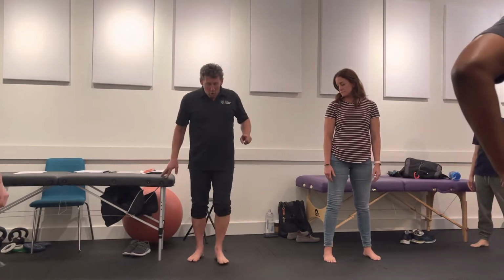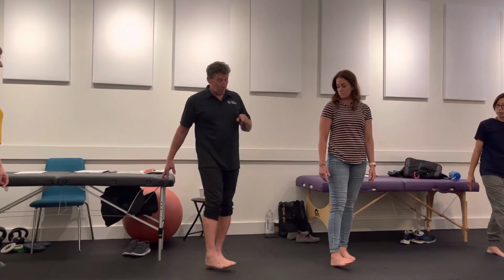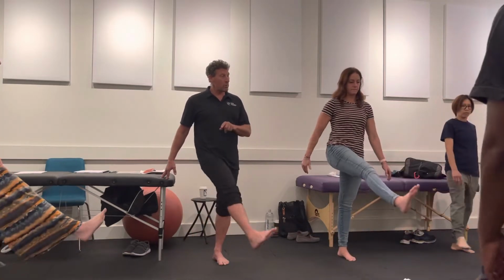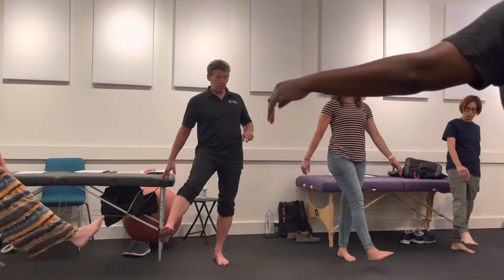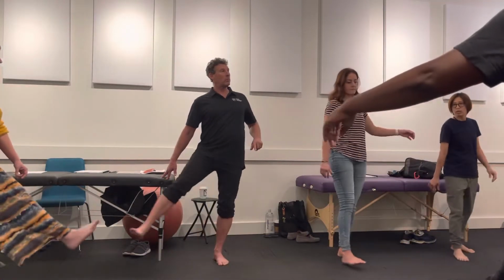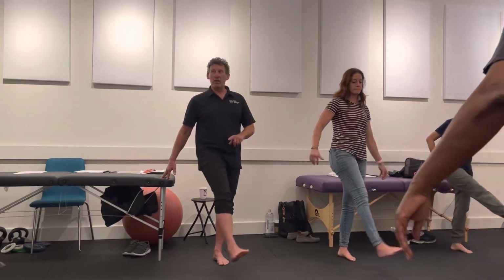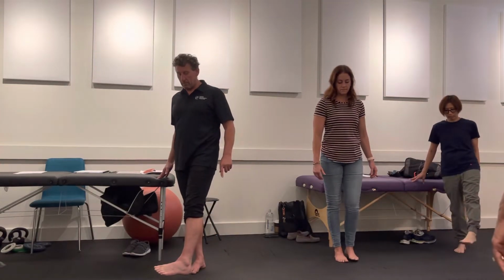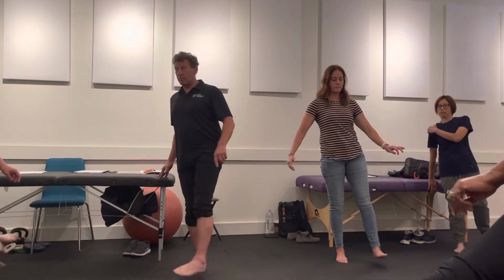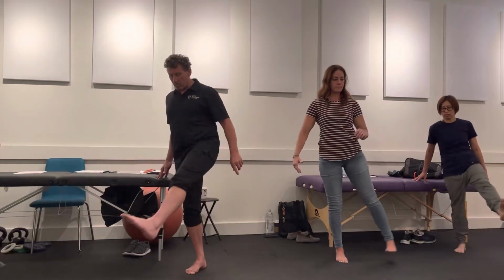Next, internal rotation. Internal rotation is coupled with adduction. So we're going to do a cross-body circle. Start to grow this one, not necessarily in height, but also in width. Nice. We'll change legs. Change direction. Start to grow. Good.